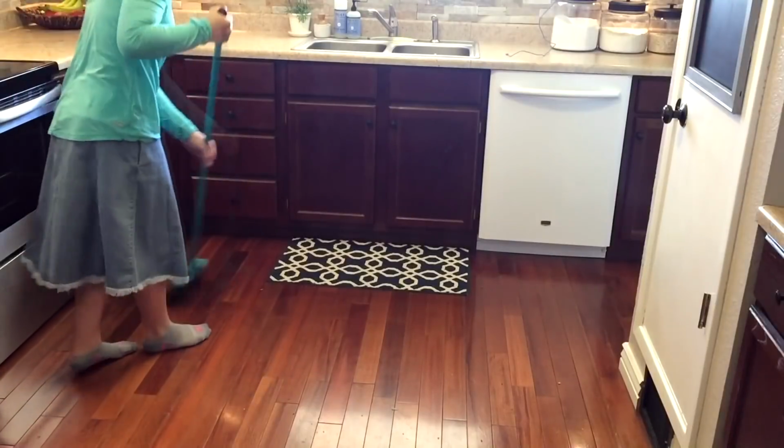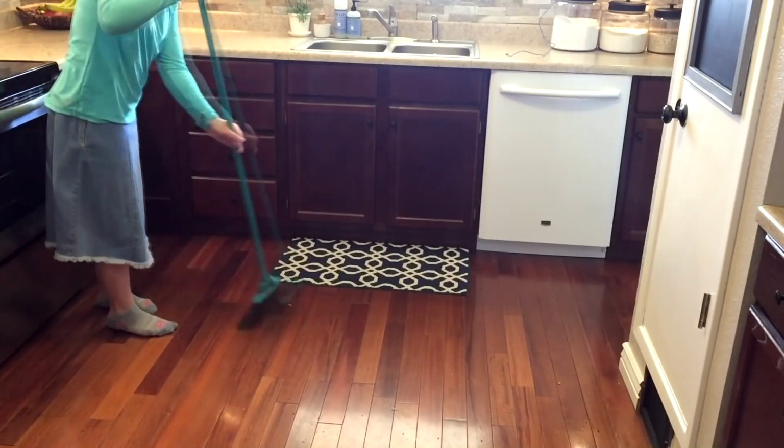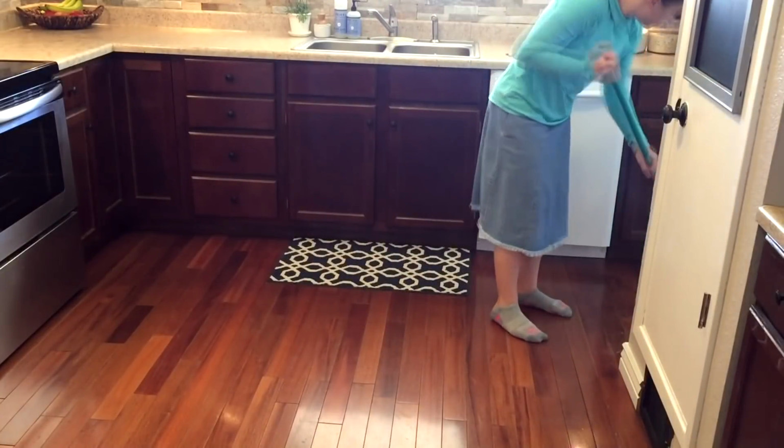But I don't mop it every single day. Usually I try to mop at least every other day. I didn't used to mop that often, but like I said, Owen is crawling everywhere, so I try to keep the kitchen floor clean.